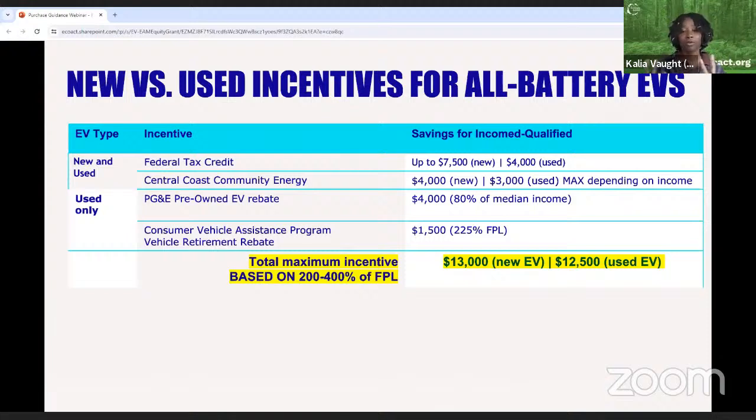There are 2 local programs. So we have the EV rebate from Central Coast Community Energy that provides a max of $4,000 for a new vehicle and $3,000 for a used vehicle. And then we also have a program available from PG&E, and you can receive up to $4,000 depending on your annual income. And the last program consists of turning in your old non-functioning car and receiving financial assistance of up to $1,500. So adding these programs together, you can receive as high as $11,500 for a new electric vehicle or up to $16,000 for a used one.